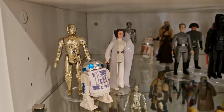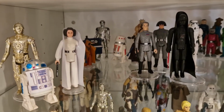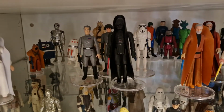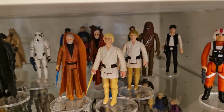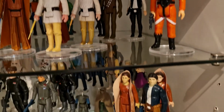And here we go. Here are the figures. I've stuck Tarkin in there as well. But these were so much fun as a kid. It was phenomenal. Absolutely phenomenal. Loved it. Absolutely loved it.